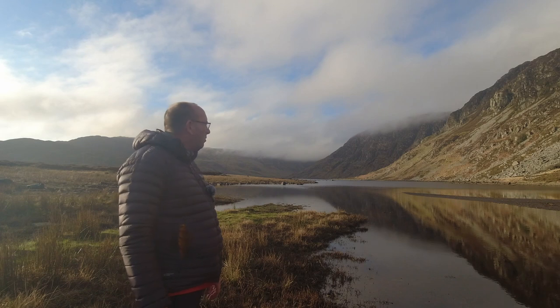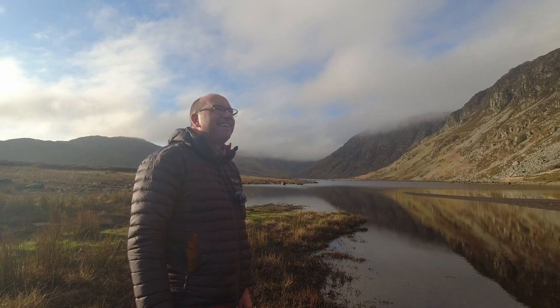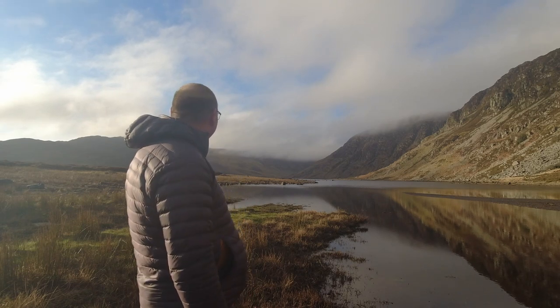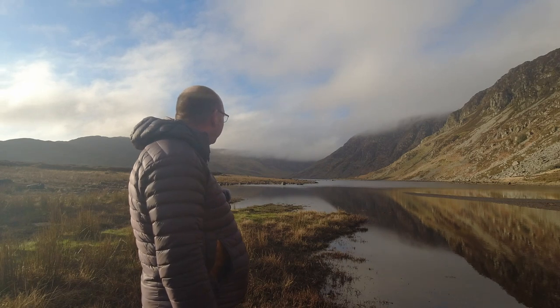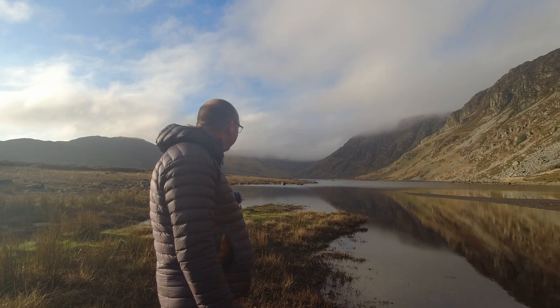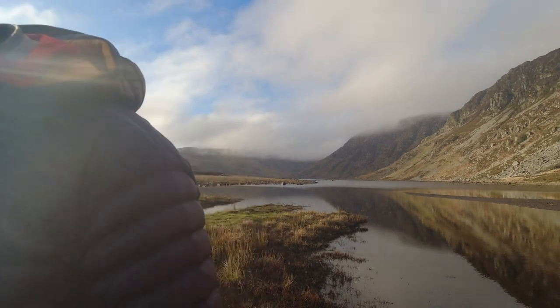Yeah, I feel quite emotional actually, because it's absolutely stunning. This is why I do landscape photography. Unbelievable, absolutely unbelievable. It's going to be very hard to pull myself away from this location. It is that good.